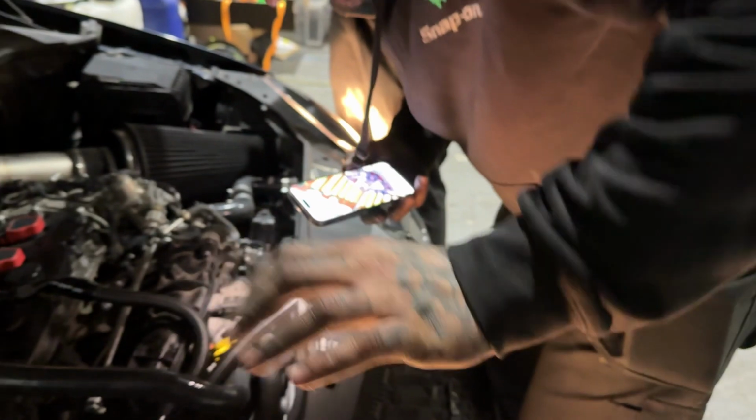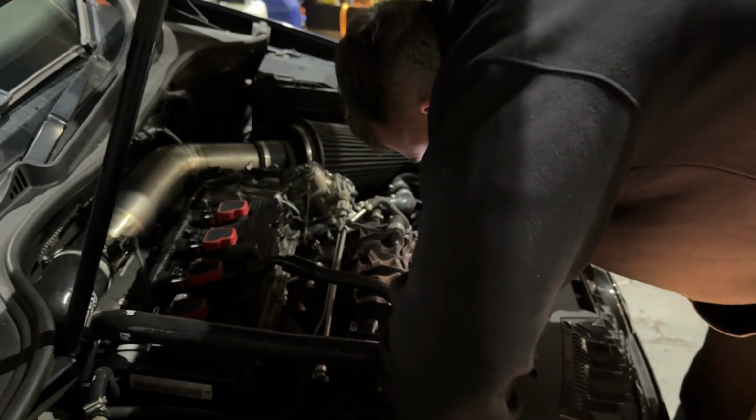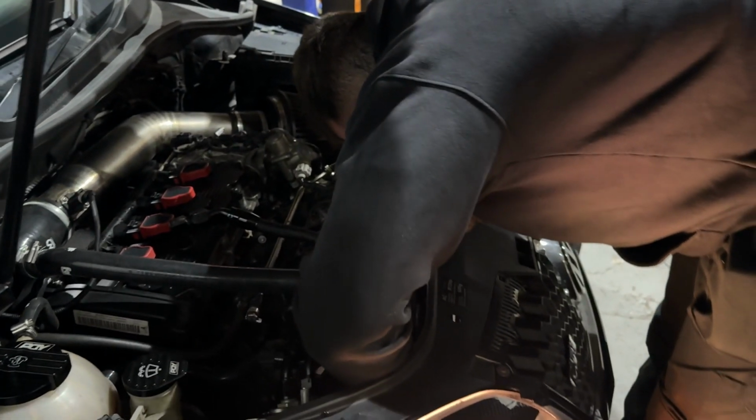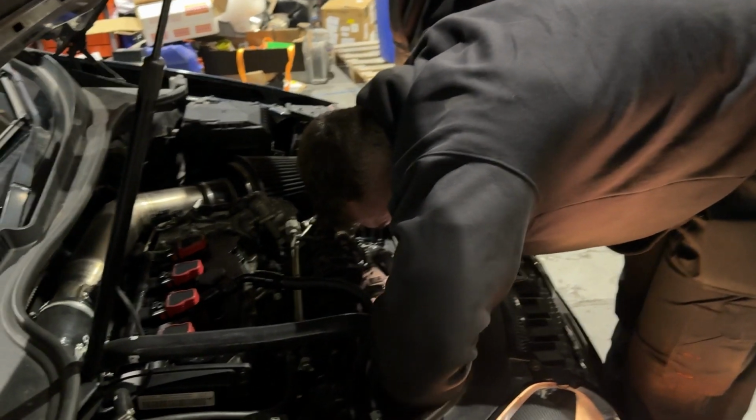It's this left side, it has to be. Which one that you cracked? This side, isn't it? Yeah. I think it's that one. Oh, I think it's just catching there. It's catching on that bit.